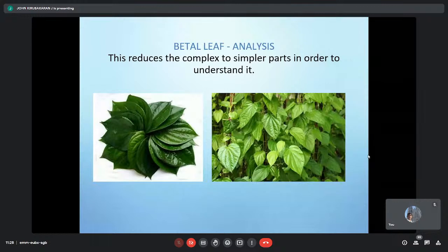So on the backside of the leaf, some small insects might lay their eggs, and these eggs could be harmful to us. So if we smear the backside of this leaf with calcium, all those small insects and eggs are removed. So that is why this habit came.